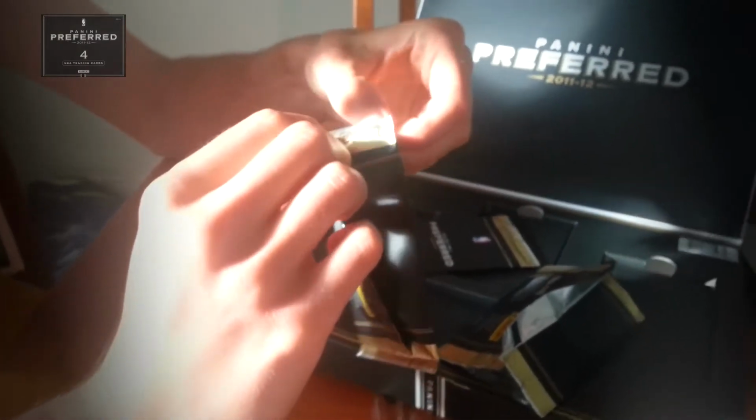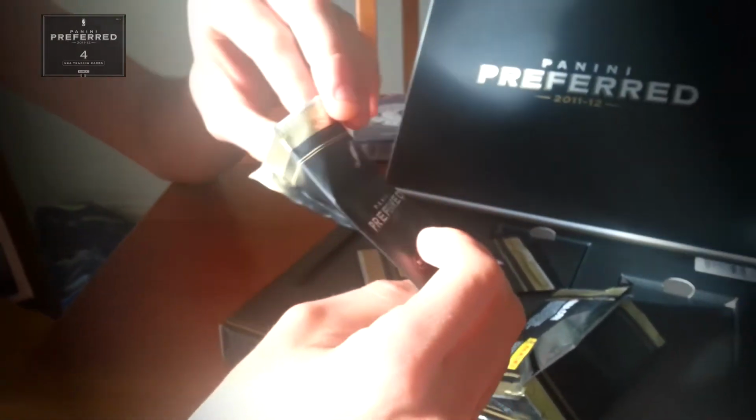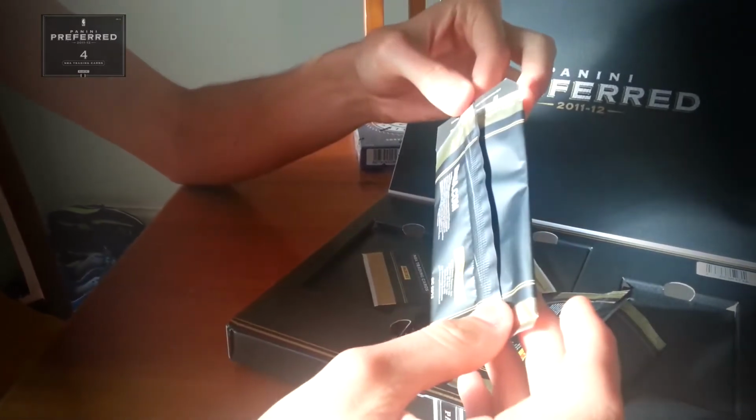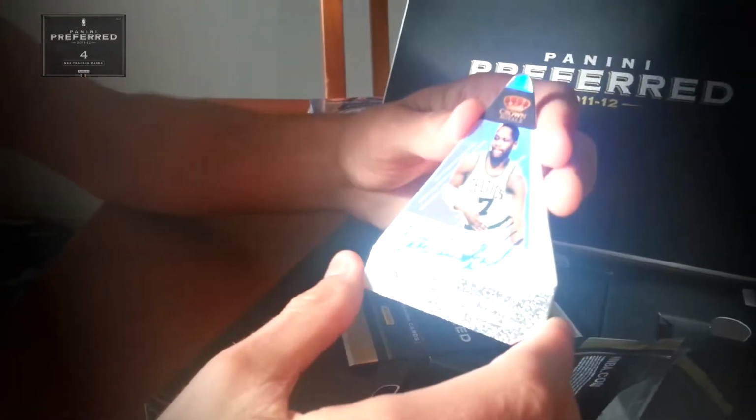Come on, give us a LeBron. Can't get LeBrons in here. Why? This is with Upper Deck. 15, Nate Archibald. Nice. All three die cuts.